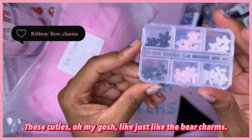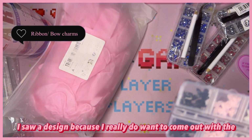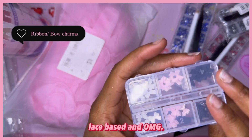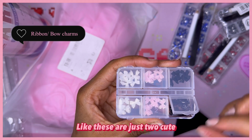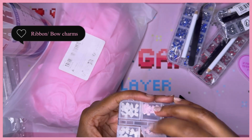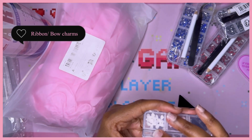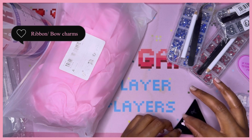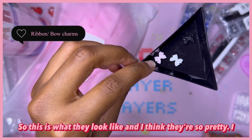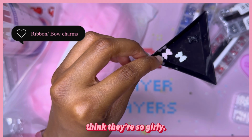Okay, next up are these cuties. Oh my gosh, just like the bear charms, I saw a design because I really do want to come out with a set that's ribbon and lace based, and OMG, these are just too cute. Let me just put one of each on the thingy. So this is what they look like, and I think they're so pretty. I think they're so girly.